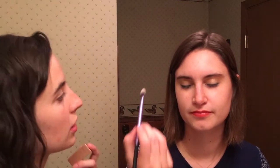So I'm going to take some of this Dandelion Twinkle by Benefit, and we're just going to add some more dimension to the rest of her face so that it's not eyes, lips, and that's all people see, but they see a complete look. I'm going to add just a little under her brow bone and to the middle of her eyelid. So that just adds a little bit of dimension to her eyeballs.